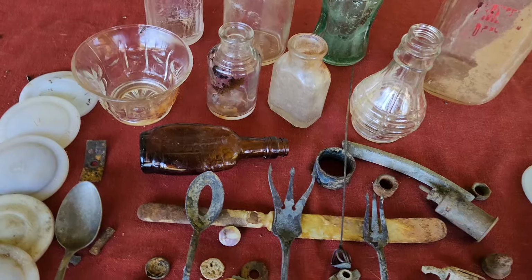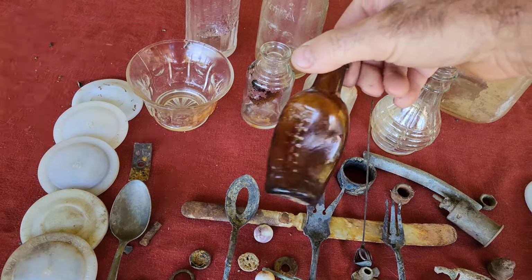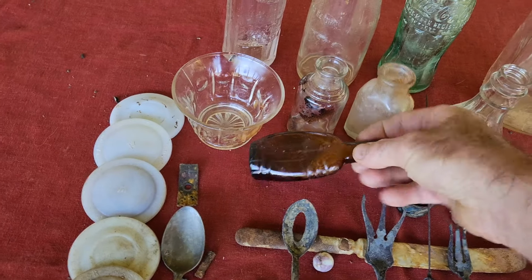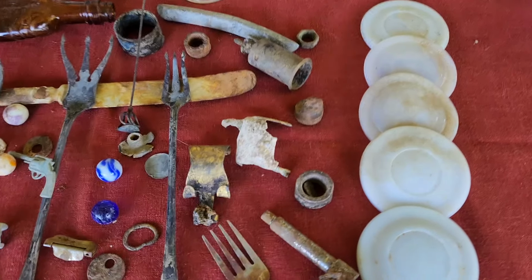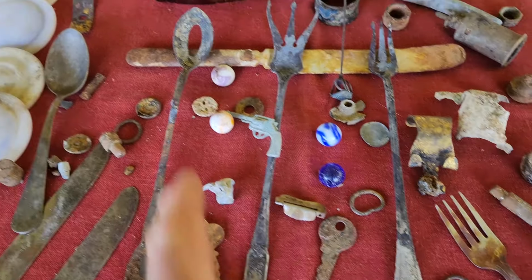A couple small bottles. Kept this one because it was melted, and someone said that I should probably keep some of those. So I think that's kind of interesting. Cool display for someone. All right, so let's look at these relics here. These are mason jar lids, and I just kept a few of those for the heck of it. And some of my better finds are these things here.